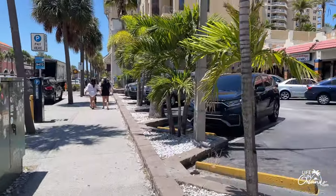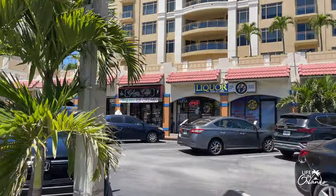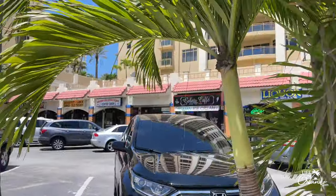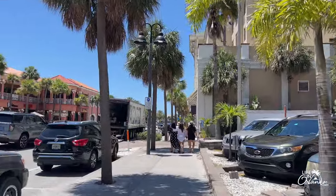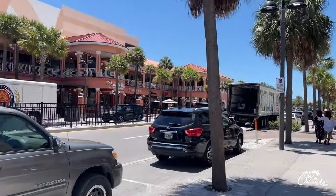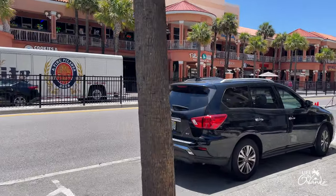Just walking down this area, you're going to find that there's condos here, and there's a lot of shops, a lot of little restaurants, especially over here. There's a lot of little shops and restaurants over here as well.